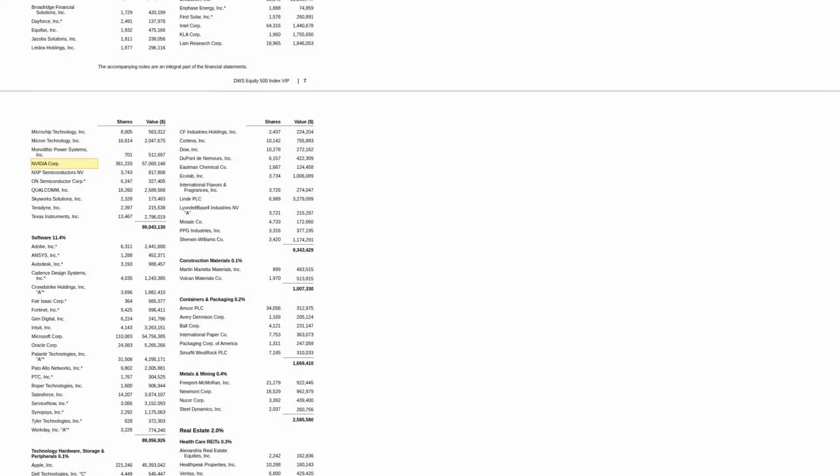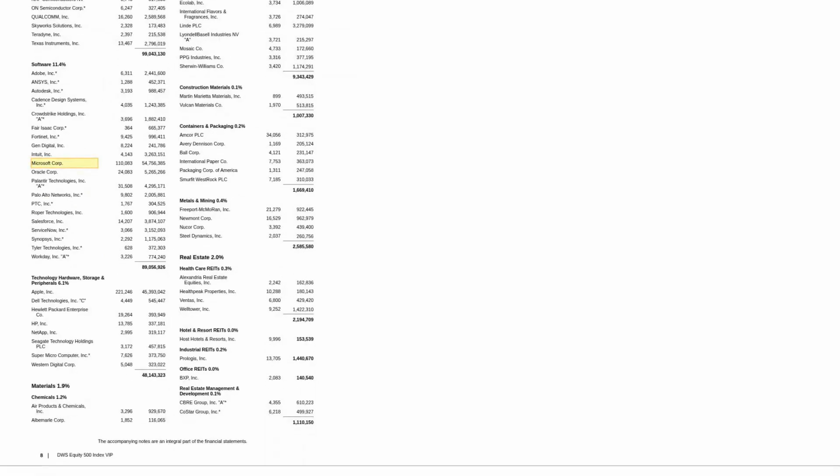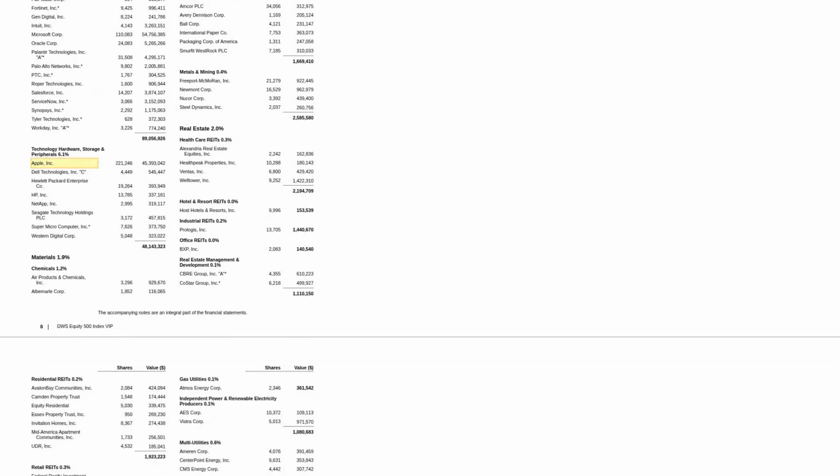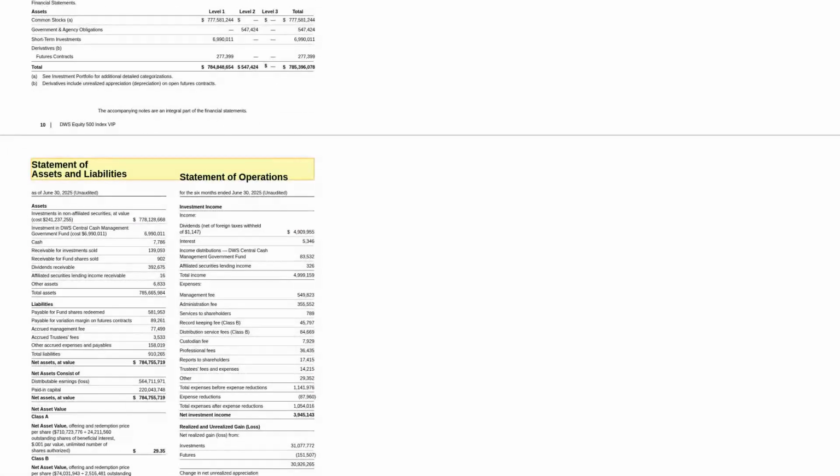Microsoft Corp is right behind it at over $54 million. And Apple Inc. is also a major player, valued at over $45 million. The statement of assets and liabilities gives us the fund's financial snapshot. Total assets are over $785 million and total liabilities are just over $910,000. This leaves the fund with net assets of $784 million.